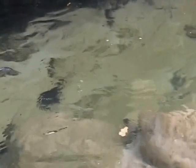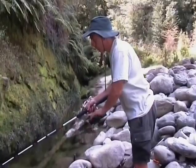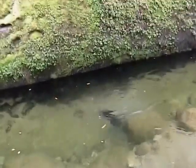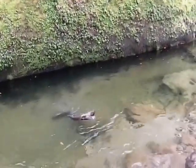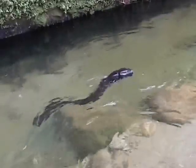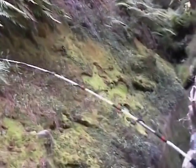The eel inching closer. Turning. Inches away now. Now he's got it. Boys, and ready to strike. £30 class boat rod. And it's in the net.